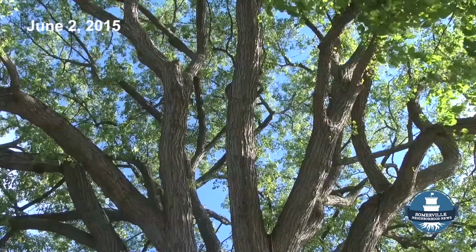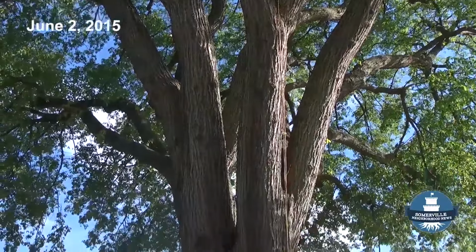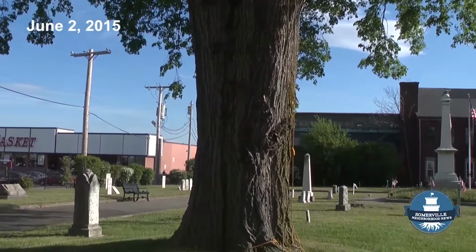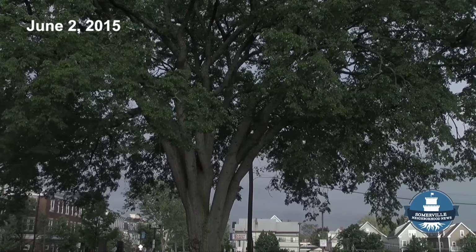The cemetery also houses a piece of living history, this striking American elm. Somerville Avenue was lined with American elms until the Dutch elm disease devastated the species in the mid-20th century. This tree has been standing for over 100 years, and in the last year has undergone treatments to prevent Dutch elm disease. As the summer approaches, the cemetery will be open twice a week on weeknights and every other weekend. For Somerville Neighborhood News, I'm Julie Frendeck.